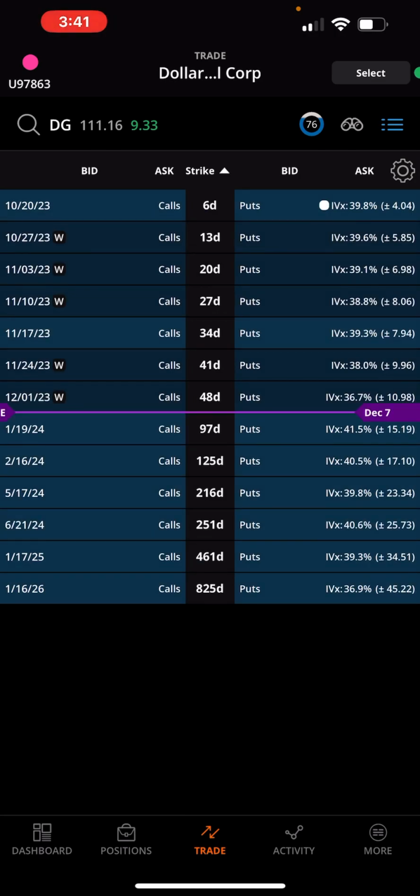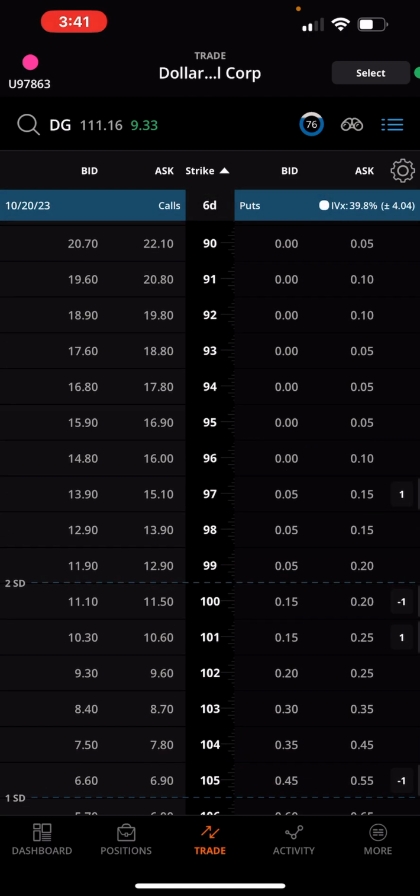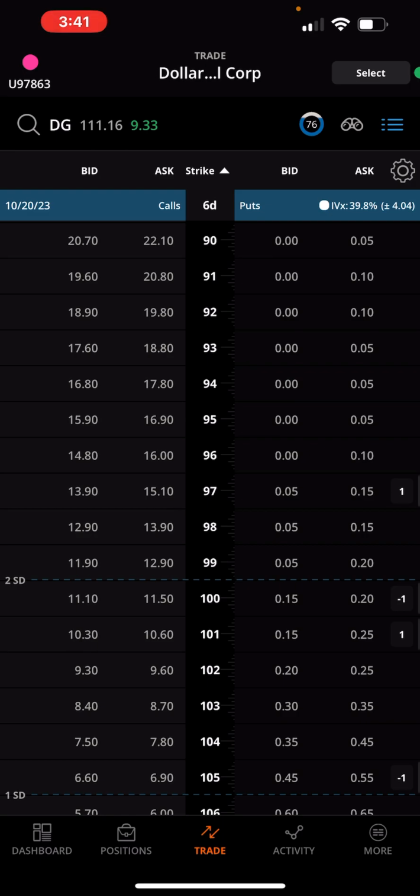When you pull up, let's say this is Dollar General. Here is the options table. You can look at it this way, options table, and let's say you want to sell something next week. Boom, you pull up, and these are all the options. The left side is the calls. The right side is the puts. Call meaning go up, put meaning go down.